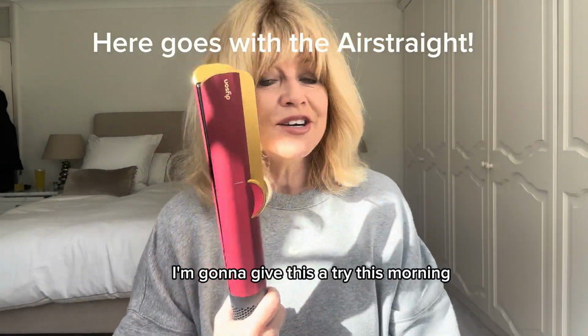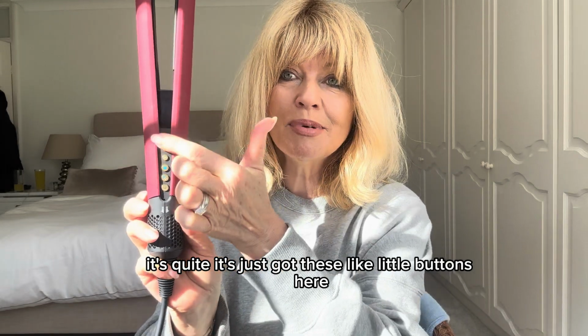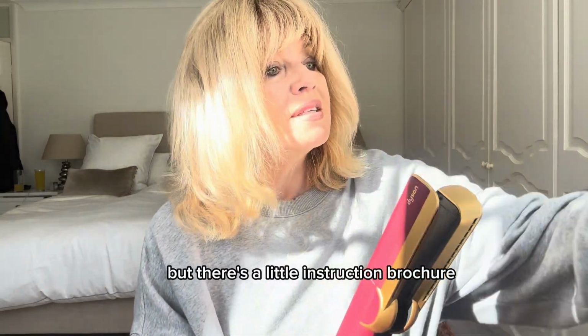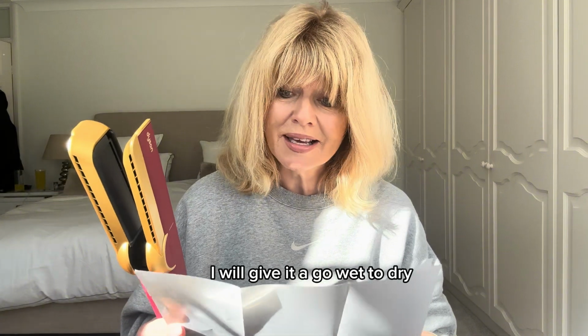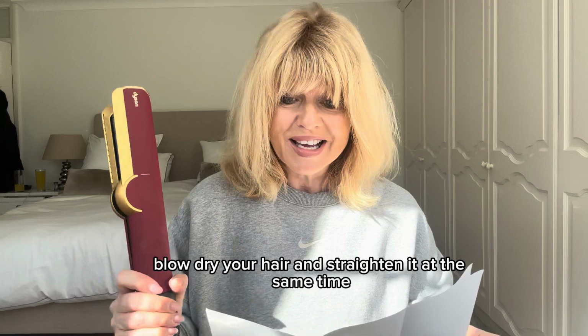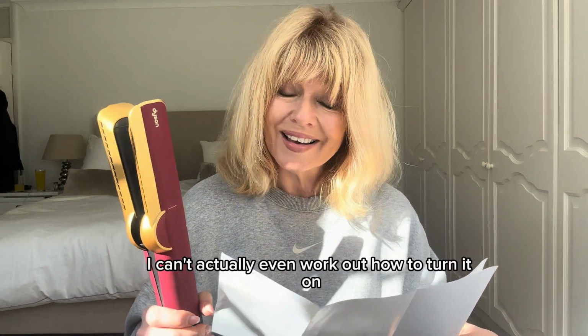I'm going to give this a try this morning. It's just got these little buttons here and I'm going to have to work out what they all mean. But there's a little instruction brochure. I'm not washing my hair this morning. I will give it a go wet to dry because it's supposed to blow dry your hair and straighten it at the same time. But I can't even work out how to turn it on.